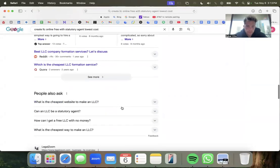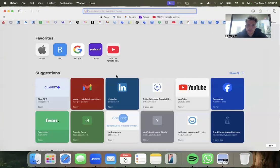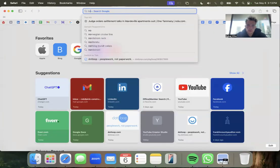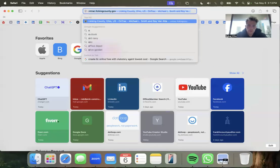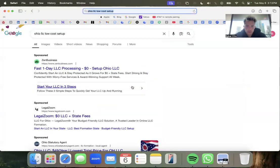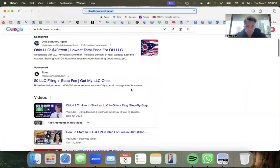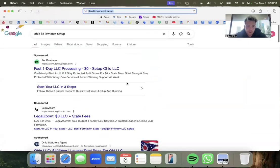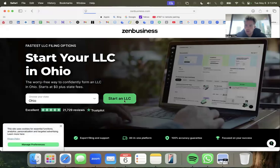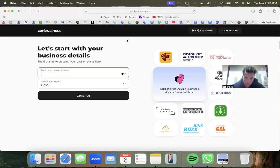There's LegalZoom. We like to use, I think, Ohio LLC low cost setup, and these companies, let's say ZenBusiness, I want to start it. So what we're doing is we need to create an SPV, which will be the feeder streets. This is how we're structuring our deal and how we're going into it.